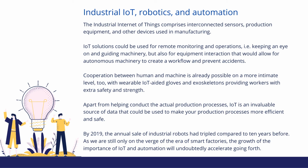Industrial IoT, robotics, and automation. The industrial Internet of Things comprises interconnected sensors, production equipment, and other devices used in manufacturing. IoT solutions could be used for remote monitoring and operations, i.e., keeping an eye on and guiding machinery, but also for equipment interaction that would allow for autonomous machinery to create a workflow and prevent accidents. Cooperation between human and machine is already possible on a more intimate level too, with wearable IoT-aided gloves and exoskeletons providing workers with extra safety and strength.